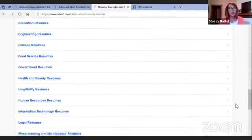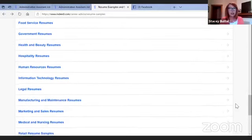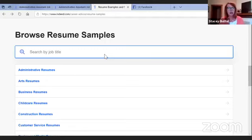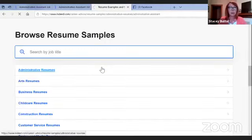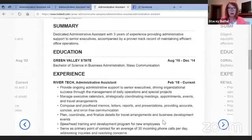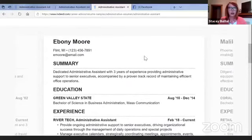And what is helpful here? Why would I look at someone else's resume? Because this gives you the language you need. The language that an industry is looking for needs to be in your resume too. So what I did is I went up here and searched administrative assistant, boom. Lo and behold, all kinds of them come up, but we're going to focus on this one and go over what's great about this resume and how you should incorporate these things into your own.